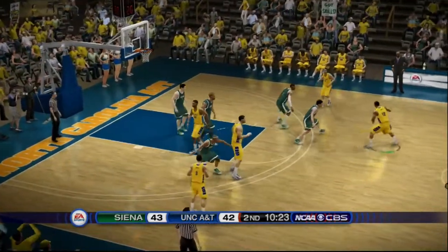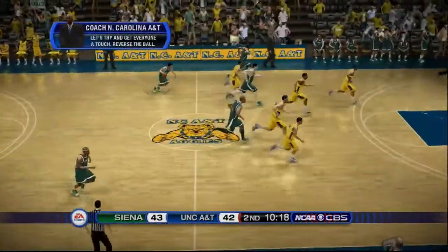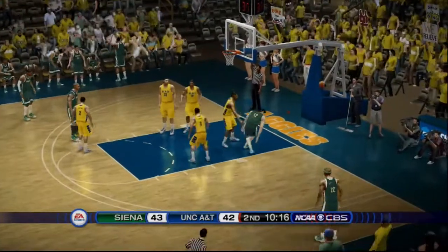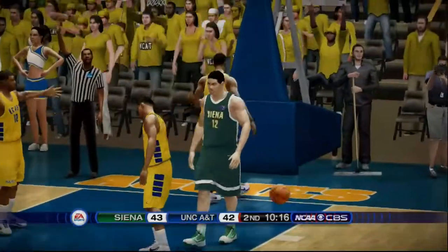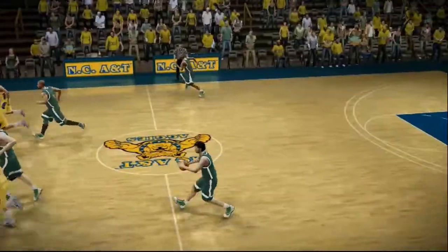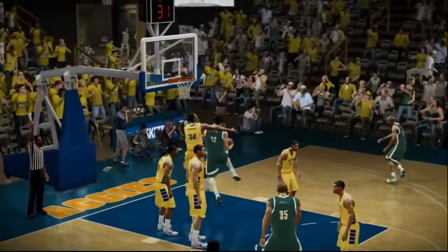On the outside. Turnover. He'll want that one back. Pushing in transition. Foul on the play. Once again, a case of being too aggressive defensively. There's nothing wrong with being aggressive, but you just gotta know when to back off.